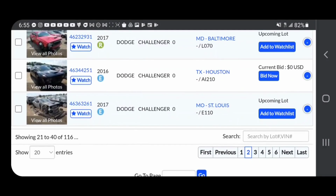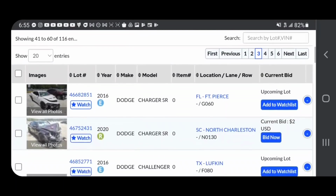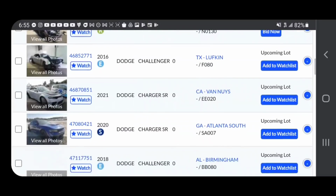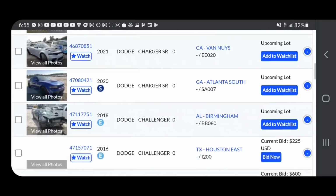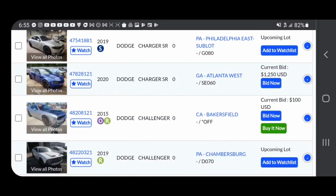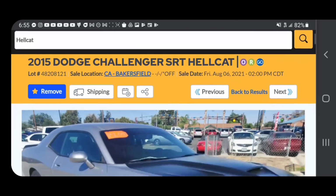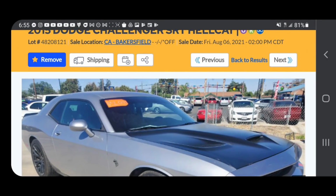We're just looking through to see if we see any other buy it nows. I just want to give you guys a good example of what you could actually get. Even if you bought one that was a little messed up, you could still probably put it together within a month. Here's one right here. Here's a 2015. This is the first year it came out. And you know I added it to my watch list, right?